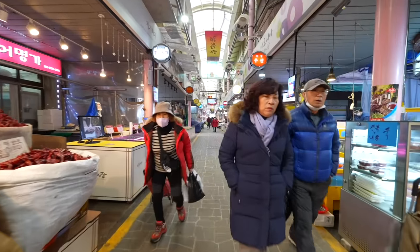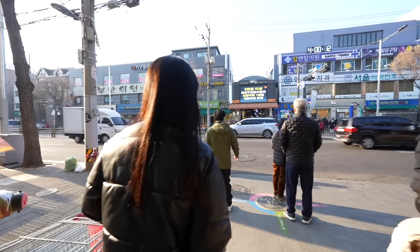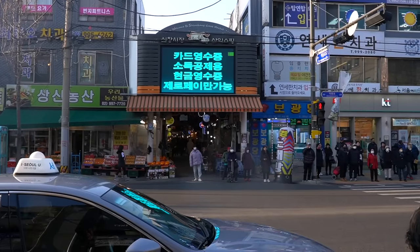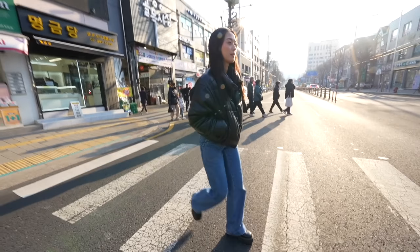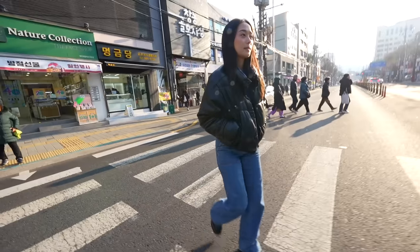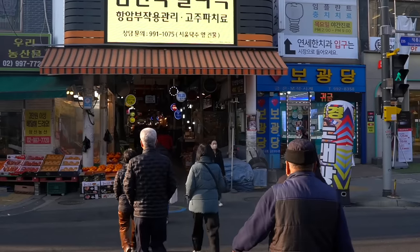We've only explored half of the market, so we're gonna cross the street and see what's up on the other side. I feel like when you visit Korea, you have to visit one of these markets. The cafes are cute, but this is where the locals go.